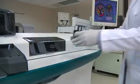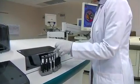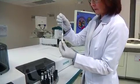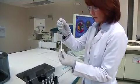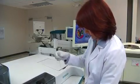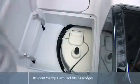The flat work surface provides a convenient workspace on the instrument. For example, sample racks either ready to be loaded on the system or are coming off the sample carousel can be placed here. An important component of the Immulite 2000 XPI system is the reagent carousel, which is a refrigerated compartment that holds up to 24 reagent wedges.